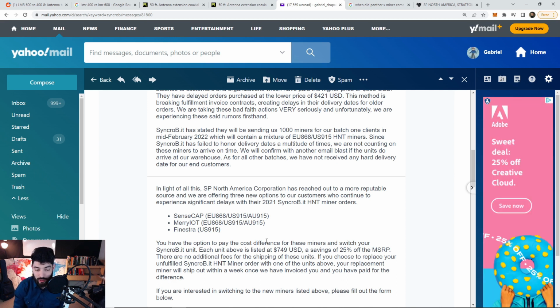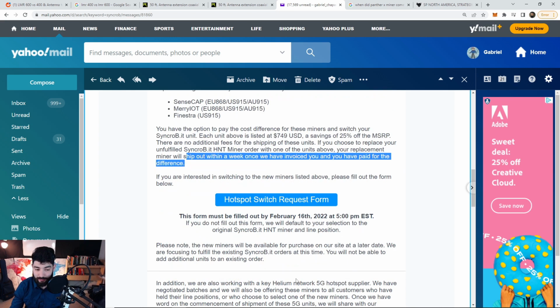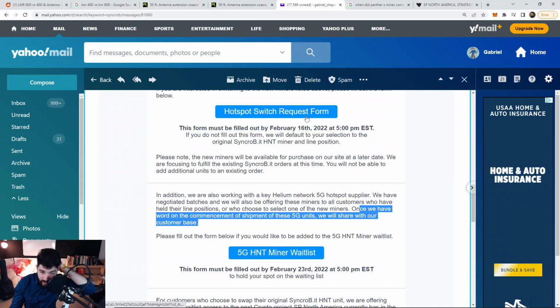If you choose to replace your unfulfilled Syncrobit AT&T miner order with one of the units above, your replacement miner will ship out within a week once we have invoiced you and you have paid the difference. So sure enough, I went ahead and got the request form and switched to another miner. Not gonna lie, it was kind of upsetting that I got that email, but you know what? It's about damn time. Some action needs to be taken, and it sounds like they're taking some kind of action.